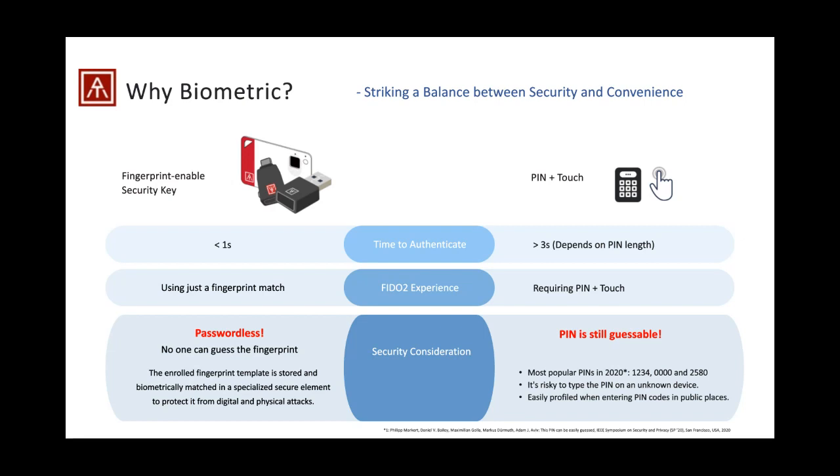Using a biometric key is not just because we use your registered fingerprint as the identification method. It's also because it's truly passwordless. You don't need to remember any numbers anymore. You can simply swipe your registered fingerprint, and then you can log in with full identity protection.